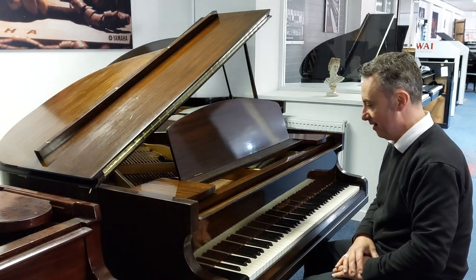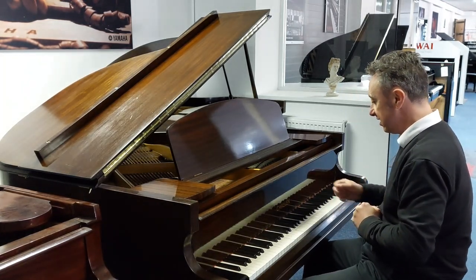Spruce soundboard as well, but it lends itself to all styles, so you can play standards on it like this.